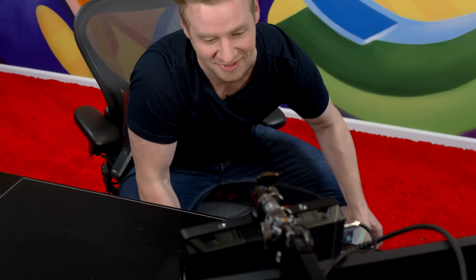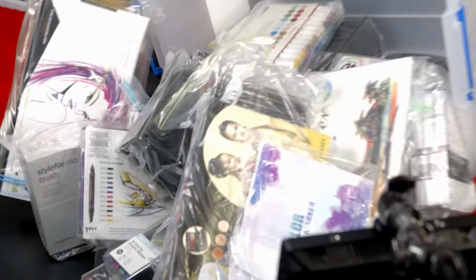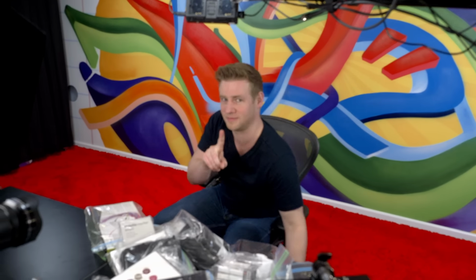Fast forward 5 months. Some of them arrived very quickly. Some of them just arrived. This is what $3,500 of alcohol markers looks like.